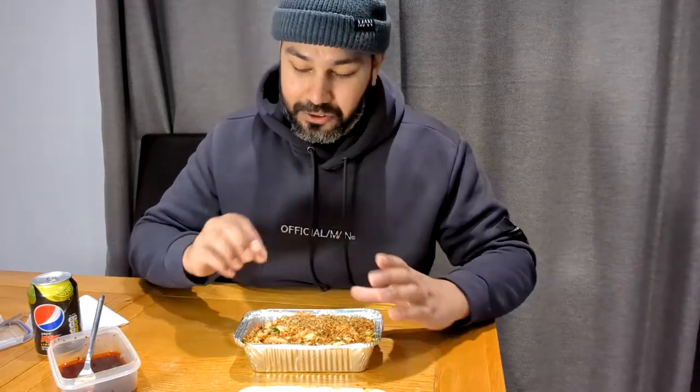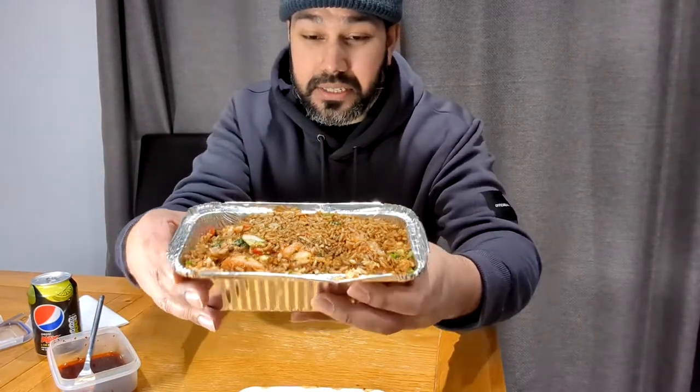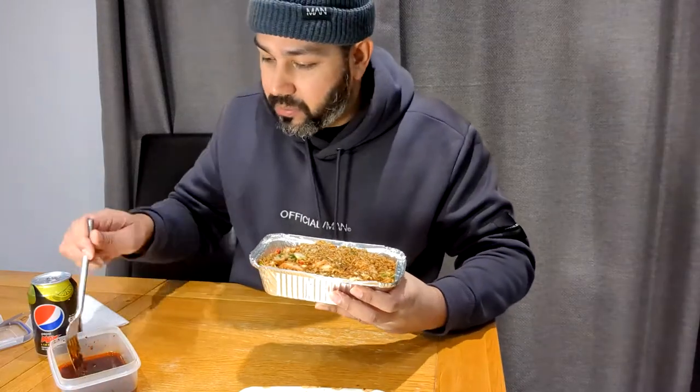I used to get half naga before, but trust me, I go for quarter naga every single time now, and it's enough to give you that fragrance. Now, as you can see, the red dots are basically the naga bits, and then the rest of the rice has the spring onions and stuff like that. So let me just open it up for you guys.